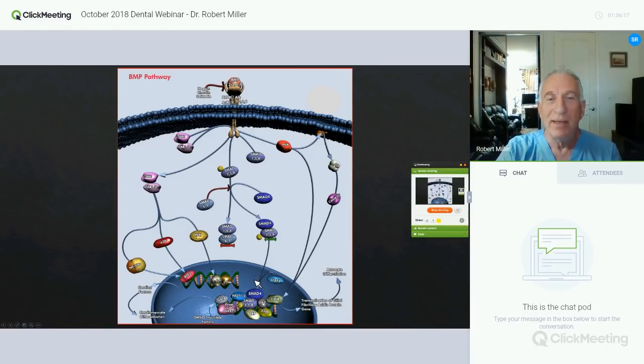But there's something that is just as powerful as BMP and shares some common pathways. And that's it up here in the upper right, which is the calmodulin receptor that's responsive to free ionic calcium. You can see that it shares the same pathway as BMPs. And if BMP is osteoinductive, that then makes free ionic calcium osteoinductive.